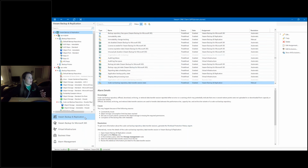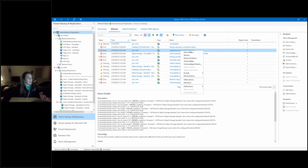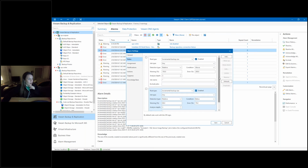I mentioned too that you can set up automatic remediation for these alarms. What's really great about all the alarms within Veeam ONE is that they are adjustable. They're editable. You can edit them to fit the needs of your organization. So if I go ahead and right click on the suspicious incremental backup size alarm, and click on the knowledge base, you're going to see what this alarm is and why it was triggered. And then if we go to the rules, this is really where I'm going to be able to edit that alarm and adjust it as needed.